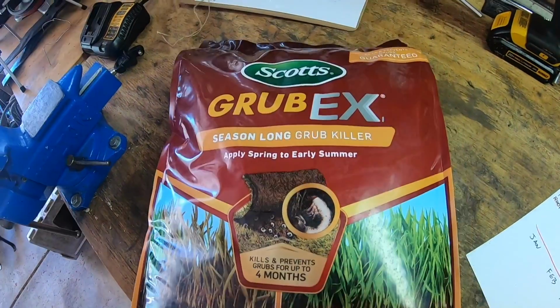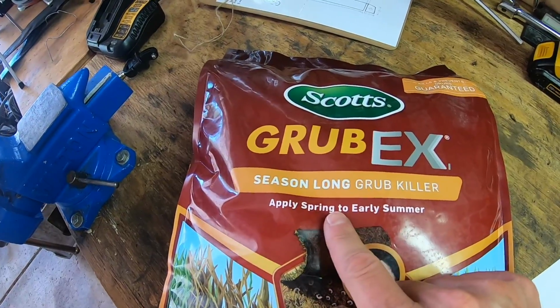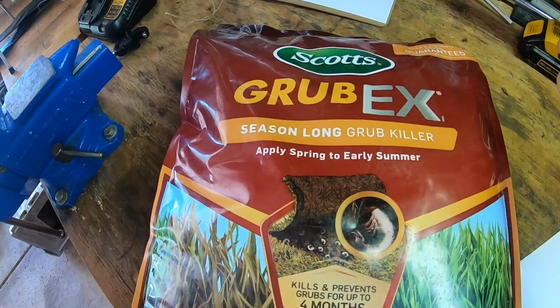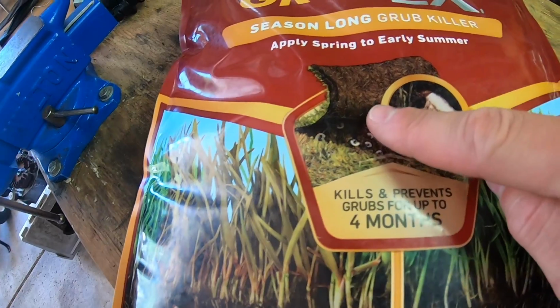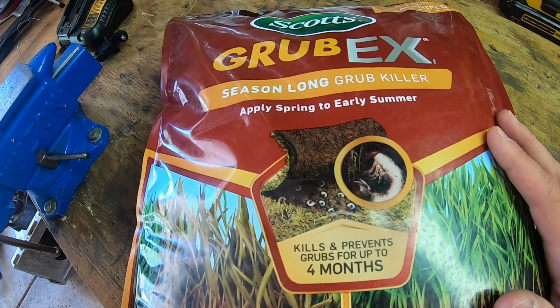So here we go. This is Scott's Grub Ex season-long Grub Killer. Apply in spring to early summer. Huh, so right around June time. And if we look here, remember I said you're pulling it up like a rug? Yeah, that's what it looks like. You'll see lots of little grubs hiding underneath your soil.